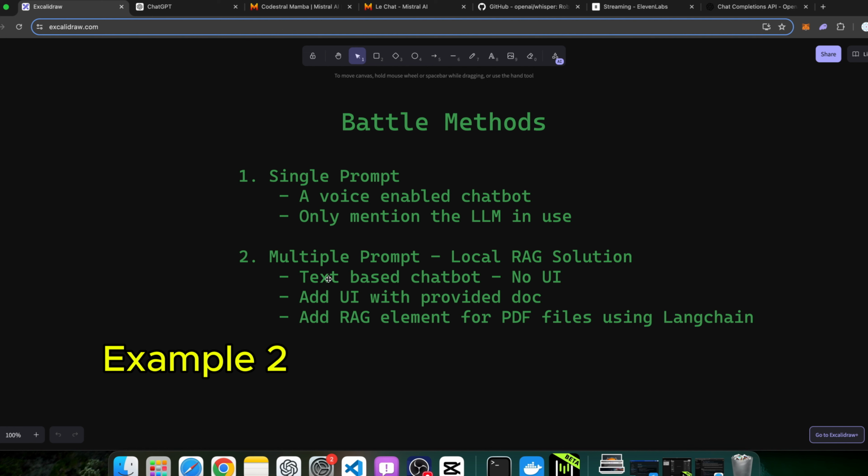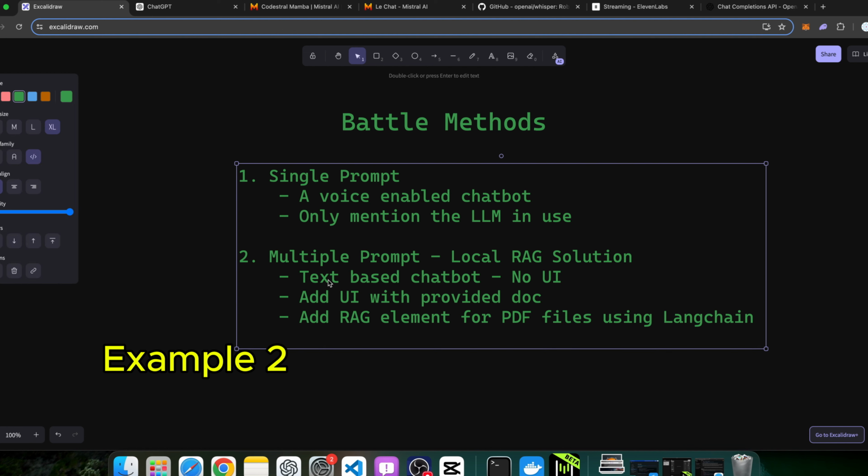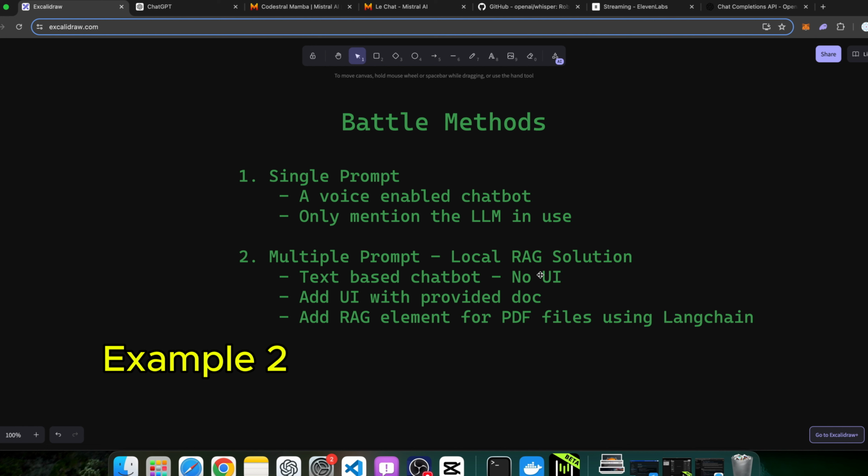So task 1 will be a very basic text-based chatbot, like your ChatGPT, but without even a UI. And then we'll add a UI using Streamlit. And lastly, we're gonna add a RAG element using LangChain that indexes PDF files. If the LLM fails one of the tasks, we're gonna provide a working code as the basis for it to move on to the next task. And for each task, every model will be given 3 opportunities to debug.